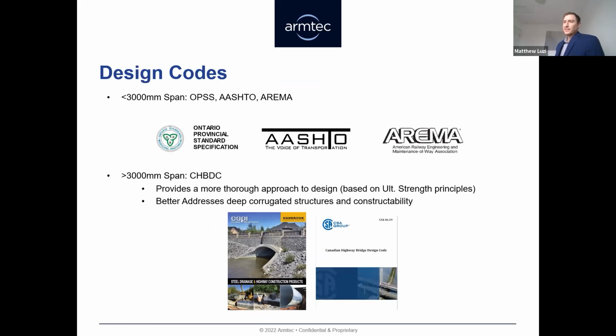Firstly, the design codes for less than 3 meter span corrugated steel pipes, determining wall thicknesses, heights of cover, and installation methods will be covered under the OPSS, AASHTO, and AREMA standards for different applications, whether it be highway or railway. The AASHTO method specifically will calculate the minimum cover height for CSP using a standard factor of safety, which works well for small span pipes. But for larger span pipes, say larger than 3 meters, the Canadian Highway Bridge Design Code compares the span and the rise to take into account that negative arching factor. It provides a more thorough approach to design based on ultimate strength, and it better addresses deep corrugation structures, as well as the interactions with the soil and considerations for constructability. These methods and guidelines can be found in the Canadian Highway Bridge Design Code itself, or in the CSPI handbook for your reference as well.